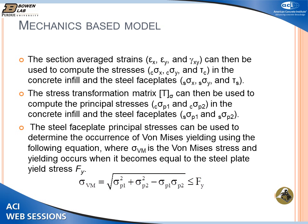Now, once we've obtained that relationship between the applied forces and the strains, we can solve that equation. You can solve it simultaneously, and you can obtain the section average strains epsilon x, epsilon y, and gamma xy for any set of applied in-plane forces. You can use these strains to then compute the stresses in the cracked orthotropic concrete, and you can also use them to obtain the stresses in the steel. Once you obtain the stresses in the steel, you can transform them into principal stresses, SP1 and SP2, and you can use the von Mises yield criterion to determine when steel plate yielding would occur.